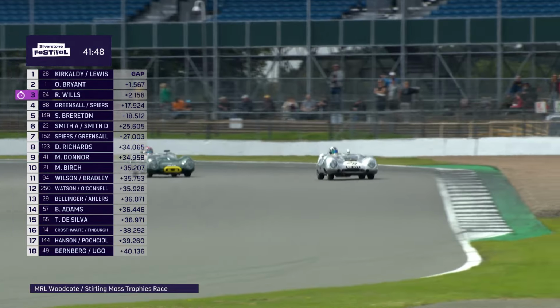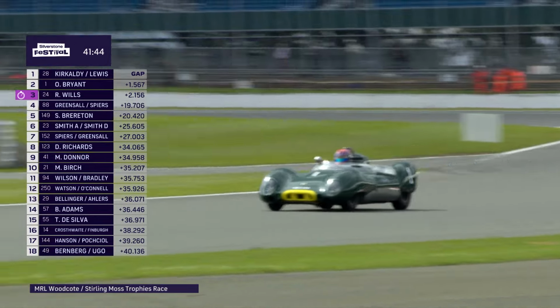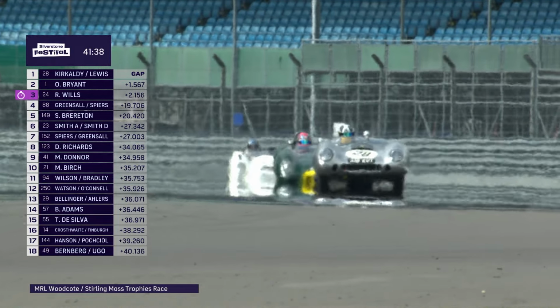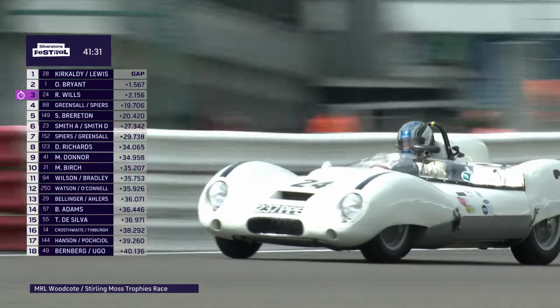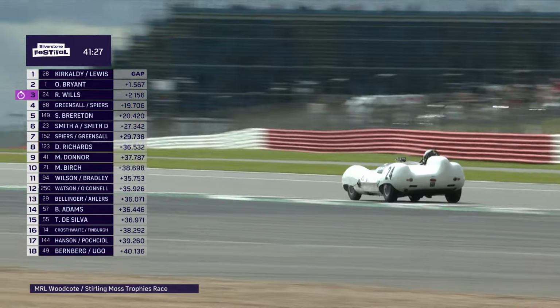And a big effort to get past Bryant by the car in third place, that of Roger Wills, going into Copse last time, which didn't work out. But it did slow Bryant a little bit in having to defend his line into Copse. But now he's really charging on towards Andrew Kirkcaldy as they come into Copse once again. And Roger Wills not as close this time as they turn in, those three similar cars.